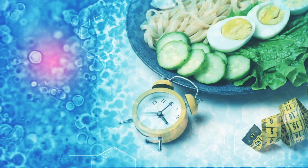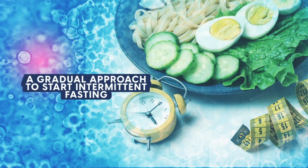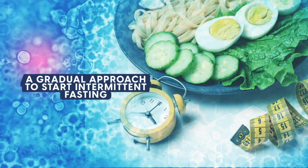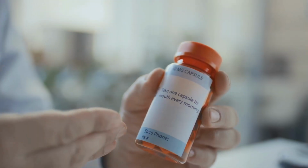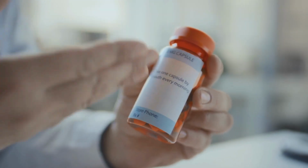I want to share a gradual approach that can work for some. Remember, this is simply an explanation of some approaches. Take time to consider everything before jumping in. It's important to work with your doctor, especially if you're on diabetes medications. Your doses will likely need adjusting, as well as other considerations or important guidelines.